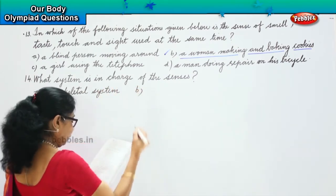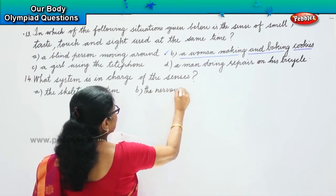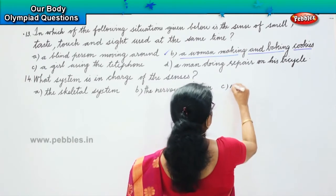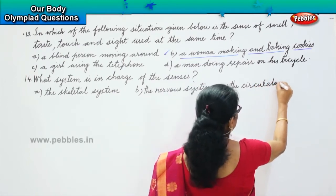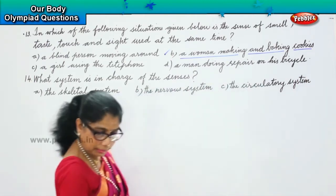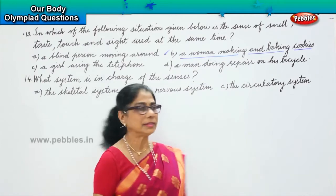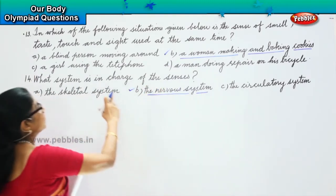B, nervous system. C, the circulatory system. We have three systems here, okay? Now, let's look at them all. What system is in charge of the senses? The skeletal system, the nervous system, the circulatory system. Which is the correct answer? Our answer is the nervous system is in charge of the senses.